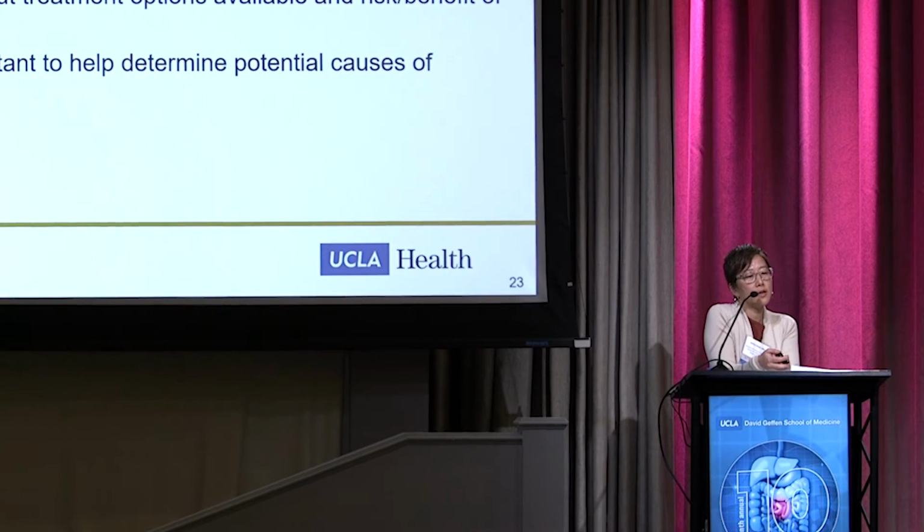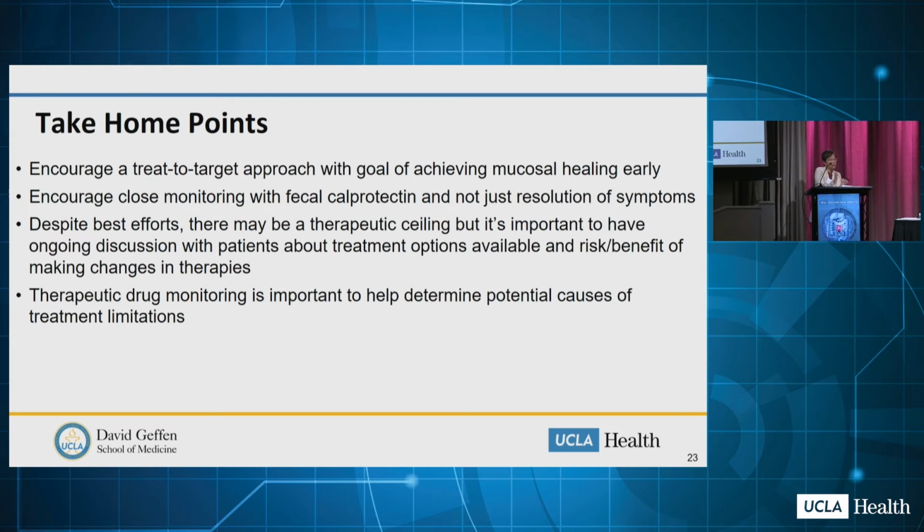Yeah. All right, so we'll see. So take-home points, we still encourage a treat-to-target approach, the same thing that we've been talking about all throughout this conference. Close monitoring with fecal calprotectin is important; for UC, I think it's more helpful than just the resolution of symptoms. Despite best efforts, there may be a therapeutic ceiling with our treatments, but it's important to have ongoing discussions with the patient about treatment options and the risks and benefits of making changes in therapies. And sometimes therapeutic drug monitoring may help in determining potential causes of treatment limitations.